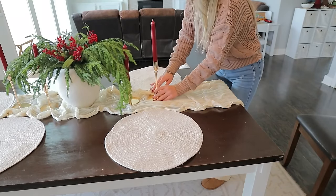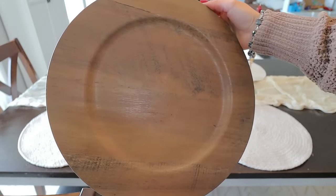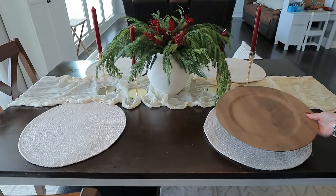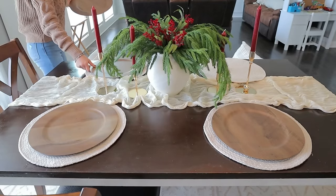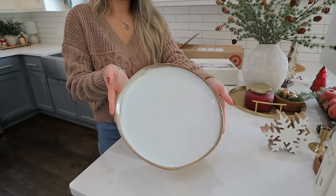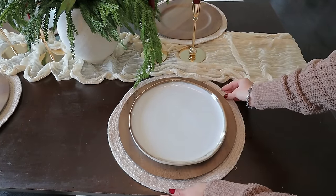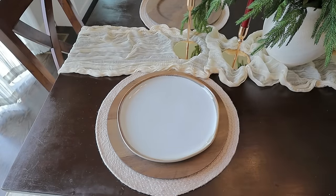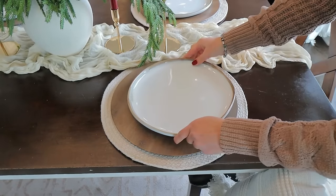And it's time to layer the plate setting, and I'm using these faux wood chargers I got at Hobby Lobby because I simply love the warmth that they add and the timeless wood look. And then to go on top of those, I got these really pretty speckled stoneware ceramic plates from Target, and I'll be using them for every single tablescape that I do because they perfectly fit my rustic, charming and organic style, and they still go with everything.